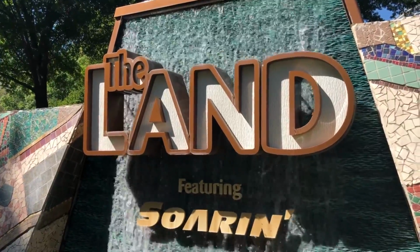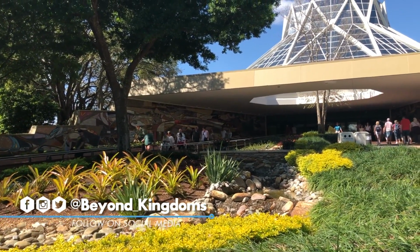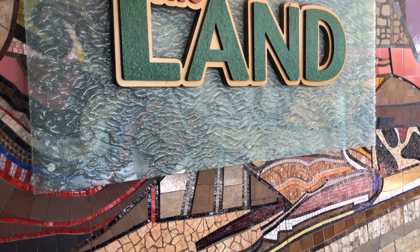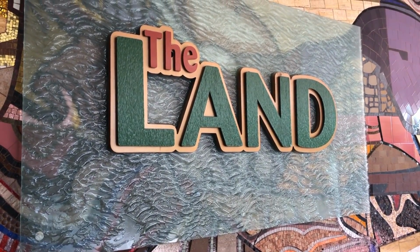Guys, it's David here from Beyond the Kingdoms, and today we're taking a quick trip to Epcot with a new mini episode in my Exploring Future World series, a complete look at the Land Pavilion. This is a big pavilion in Future World, so let's not waste any more time and jump right in.